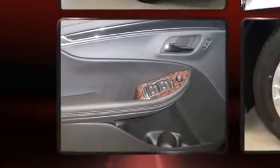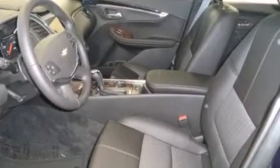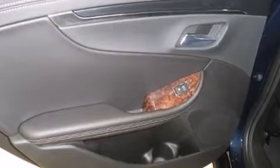Chevrolet prioritized comfort and style by including variably intermittent wipers, front dual-zone air conditioning, fully automatic headlights, power door mirrors and heated door mirrors, remote keyless entry, and power windows.